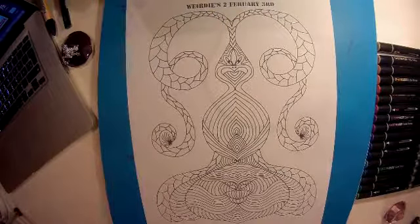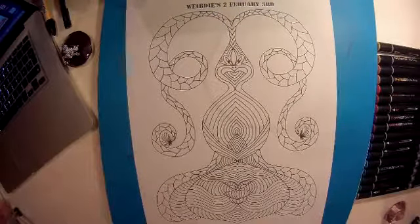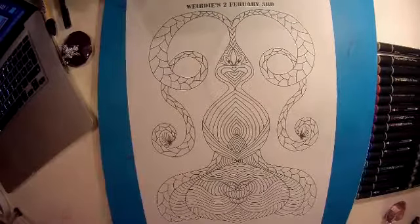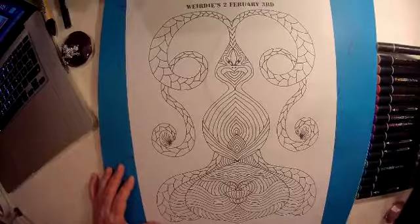Oh, you messed up your mandala. I'm sorry about that. Well, that's the good thing about having it on a PDF. You can print it out and do it again.